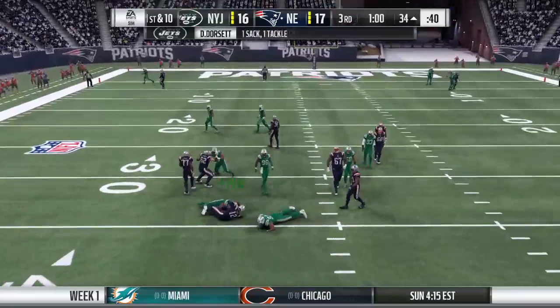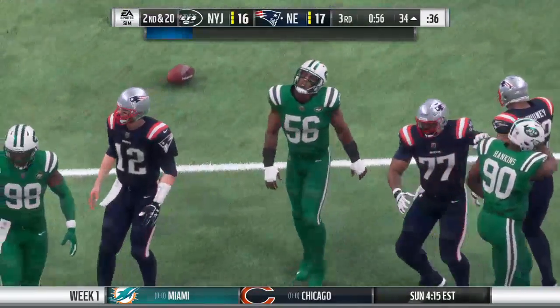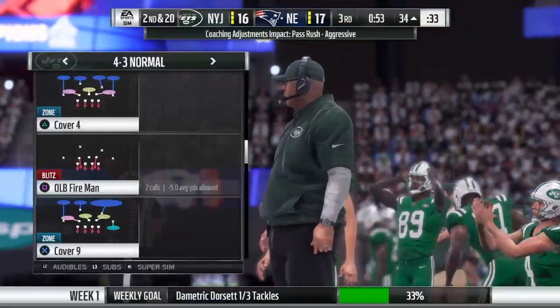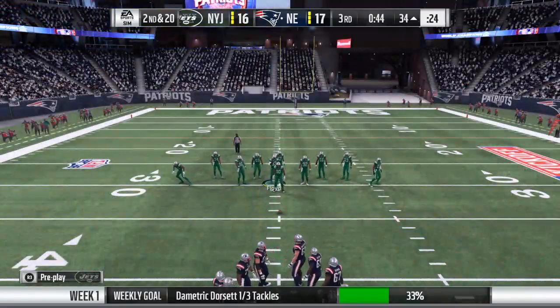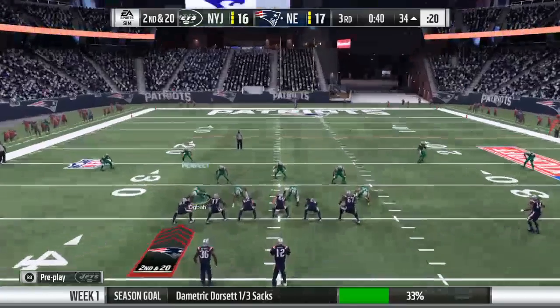And no escaping this time as he'll go down. They got him for a sack. Brandon, more often than not, you'd say they've had his number, and we can count them up so far. 1, 2, 3, 4 sacks given up. But guess what? He's still been able to make some plays, and right now they have a lead.